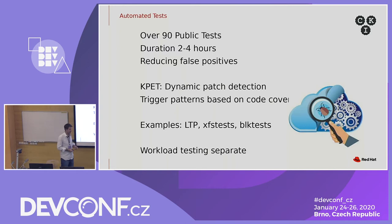So we've been doing that over the last couple of years, and we've pushed out a majority of our bigger kernel tests. So I'd say 90 public tests. These aren't just small tests. We're talking stuff like LTP, XFS, blktests. These are test suites that have hundreds, if not thousands, of tests inside them already. So we've been pushing that upstream, and we're pushing a directory that has glue code into Beaker that can execute these tests for you.